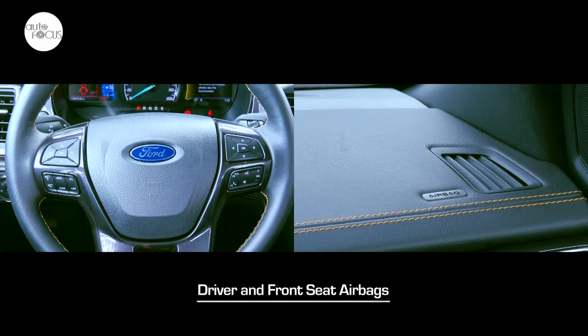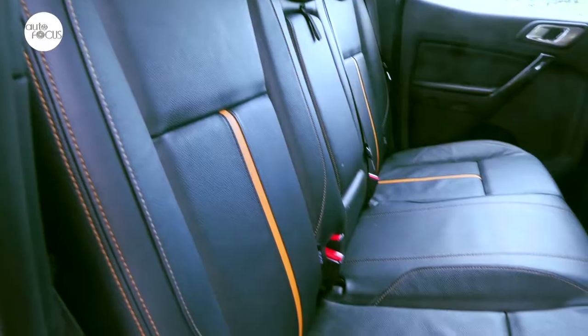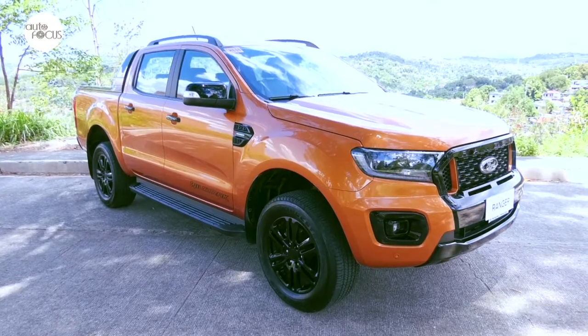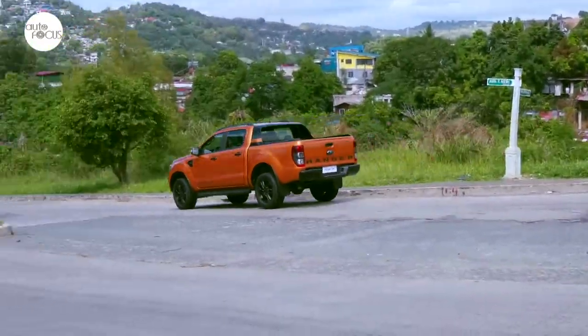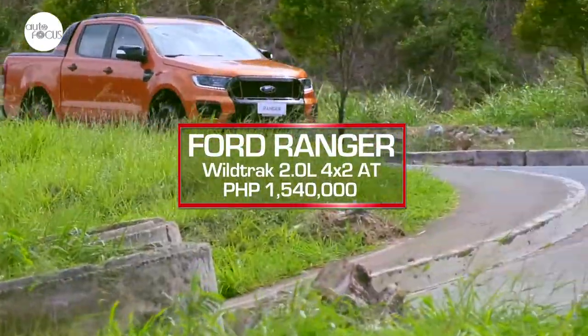Also added for safety and security are airbags for driver and front seat passenger, side and curtain airbags, child seat ISOFIX anchorage points, and a volumetric burglar alarm system. Overall, the Ford Ranger 2L Wildshack 4x2 AT is a good option for those looking for a well-outfitted pickup truck in the 1,540,000 peso range.